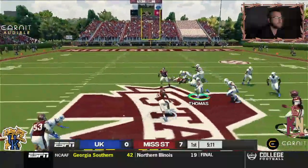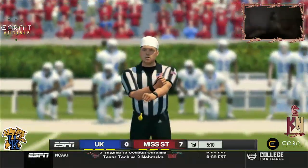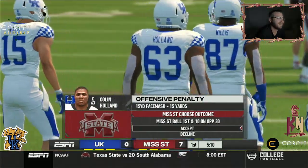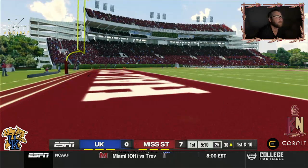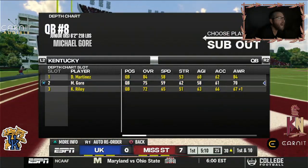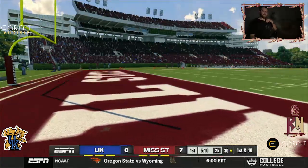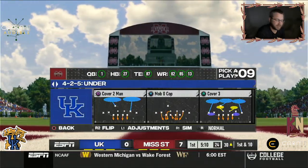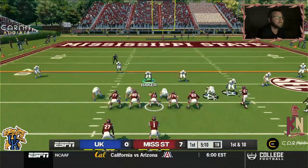Over the middle, intercepted. He's taken down at the 45-yard line. Personal foul. Face mask. Defense. Still first down. From the 30-yard line, it's first down. Mississippi State up 7 points.